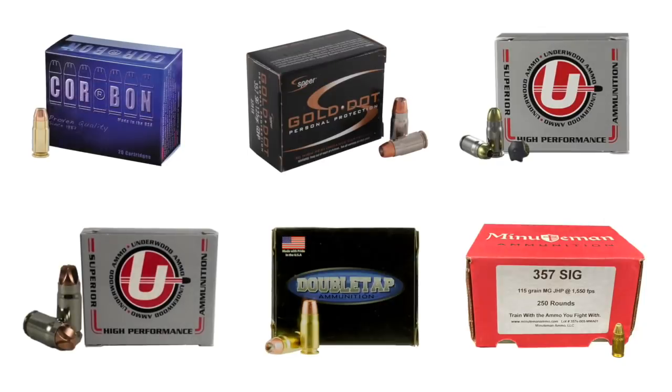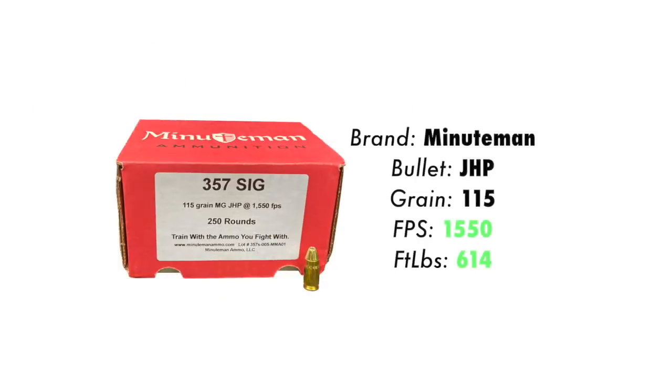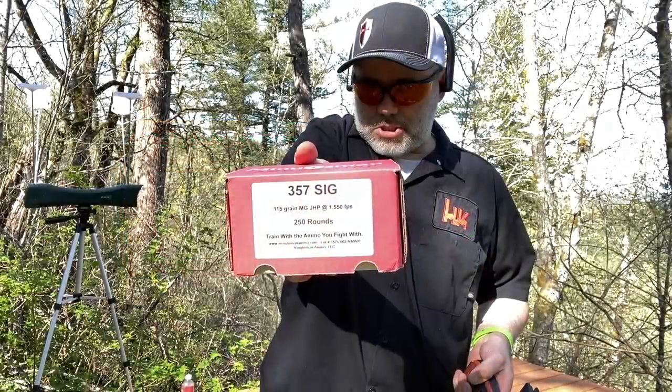All right, let's move on to our final round here, and this is a 115 grain Montana Gold jacketed hollow point from Minuteman Ammunition. Now, the manufacturer rates this right on the box here at 1,550 feet per second, which translates out to 614 foot-pounds of energy. That's a hard-hitting round. Let's see how it does at the range.